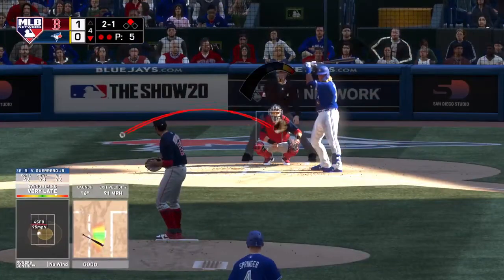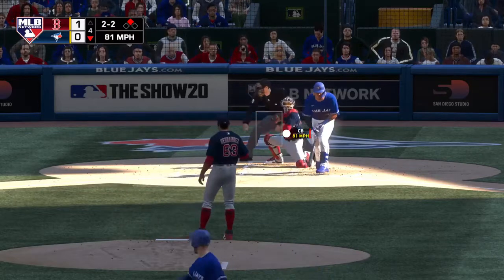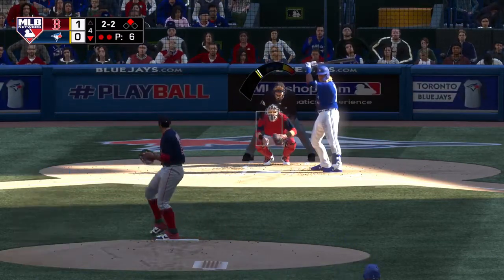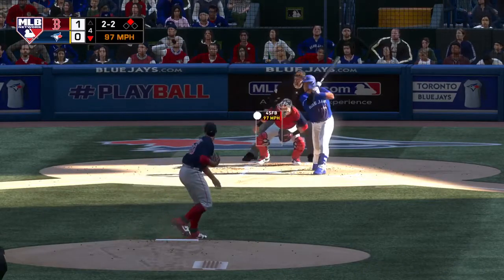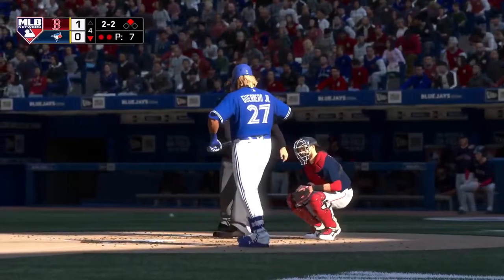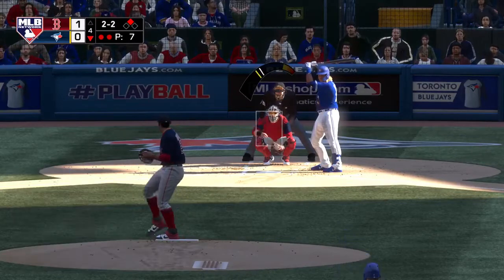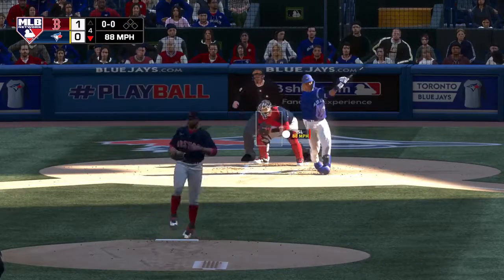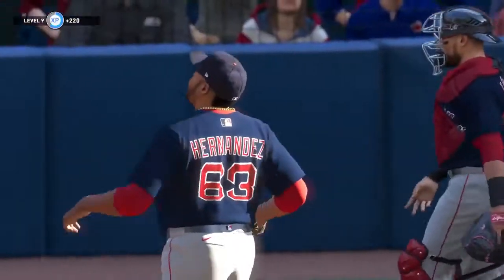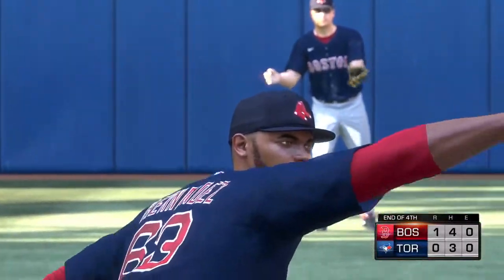Springer at second with 2 down. Swing and a miss. That one tied him up. Fouled away. Swing and a miss as the slider sets him down for the final out of the inning. Blue Jays held in check. They're on the short end of a 1-0 score.